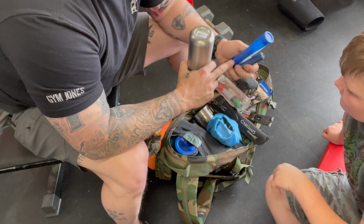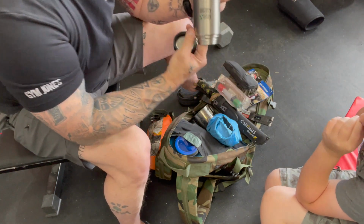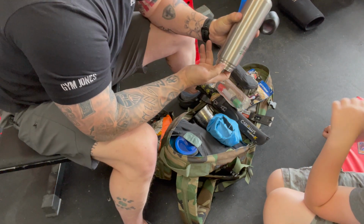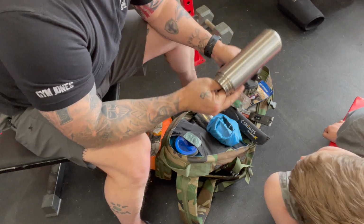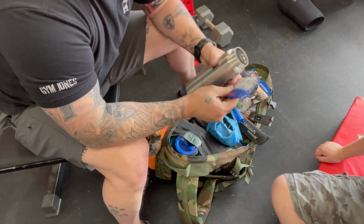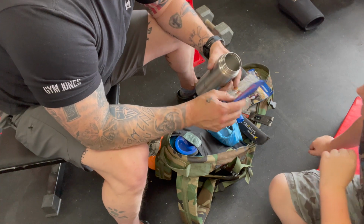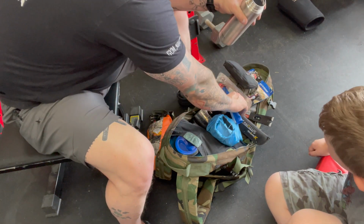So you have 2 water filters here. These are 2 different kinds of water filters. And then in here, if I can get it out, I believe this is a... No, I think this is a first aid kit. No, it's Crystal Light. Crystal Light, because taste of water sucks, and taste of lake water sucks even worse. So I've got a couple Crystal Light packages in there.